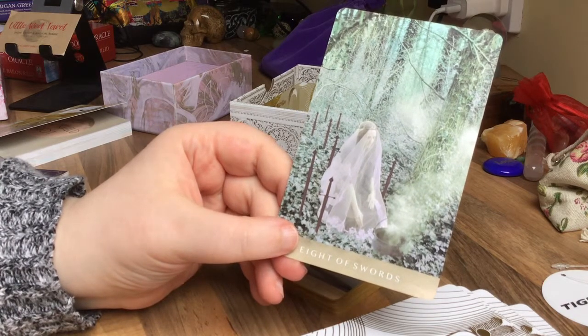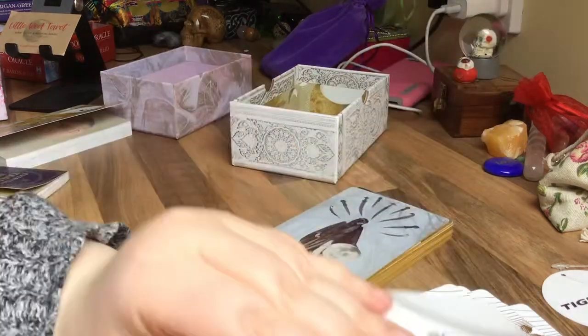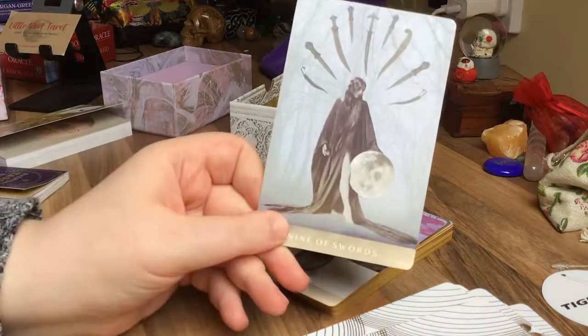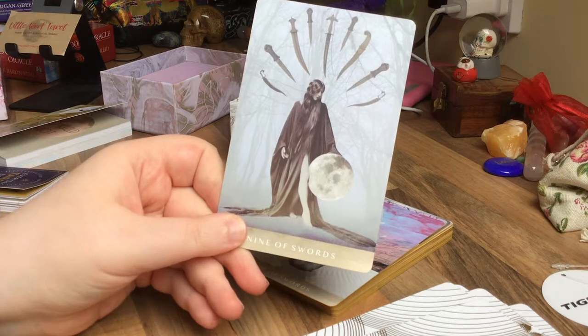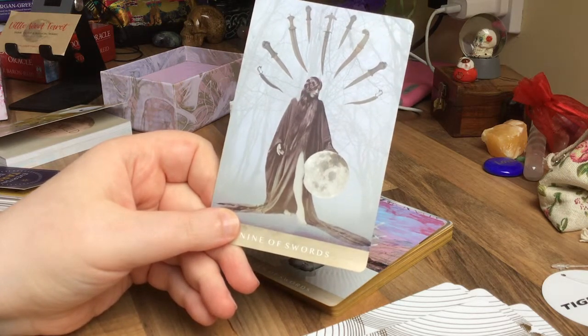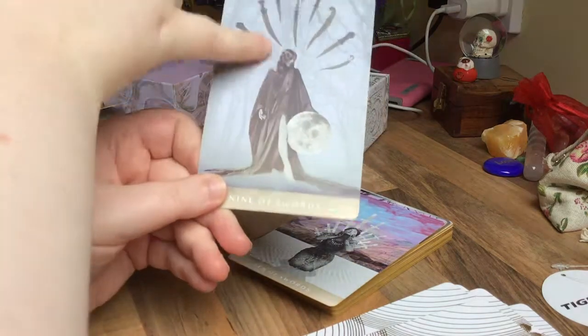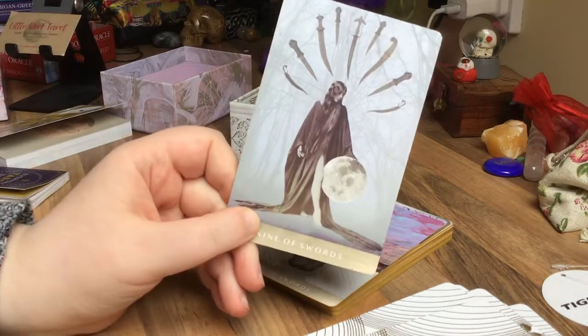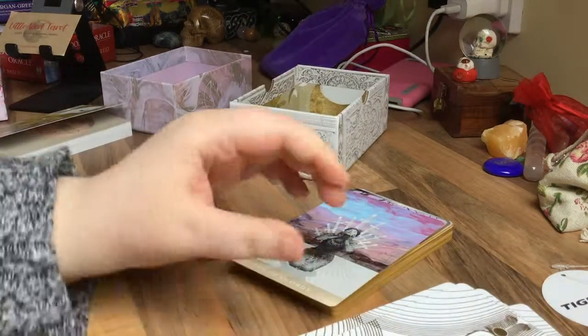It's really pretty. I'm just going to speed through this because I have to do another deck as well. Nine of Swords. That's usually when you can't... Yeah, that's when you're up awake at night and it's all about not being able to sleep. It's the one where the person's in the bed and the swords are above them.